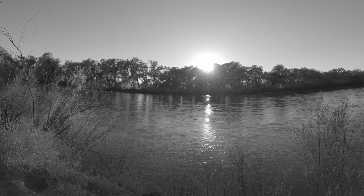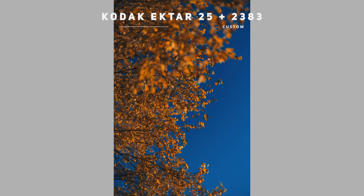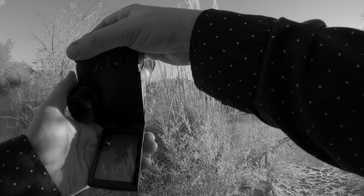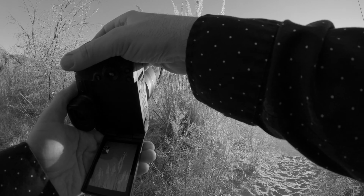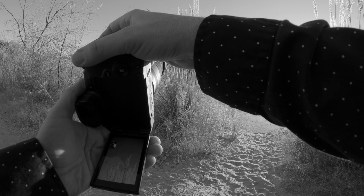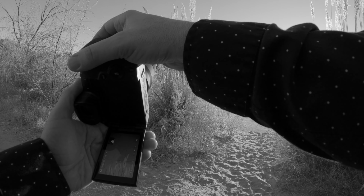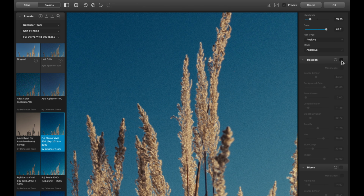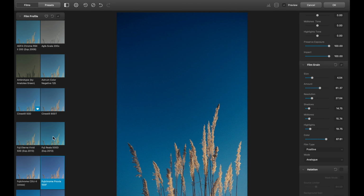I'll just go shoot. Always looking for an excuse to go shoot. Be out in nature. Use my camera. Be creative. Look with discerning eyes at things that I might ordinarily not notice at all. And then come home and edit them with a brand new tool. All of that was great fun. I had a blast doing this.